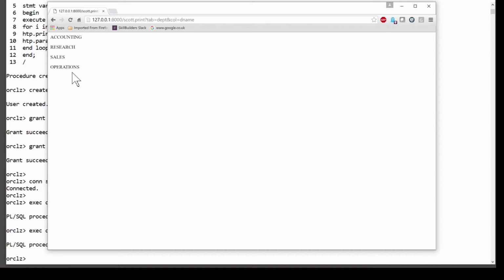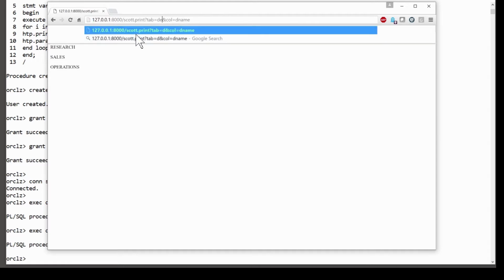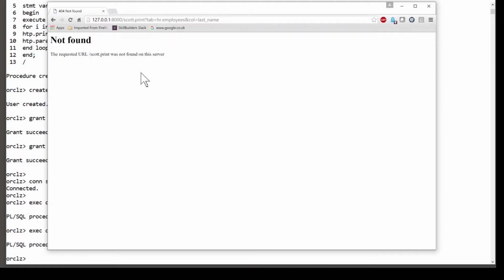What if my end user tries to hack the system? Maybe he goes to a table that he isn't meant to look at, such as hr.employees. Try to go to a different schema and retrieve the column, say, last name from there. So try to break out of the security, and we can't do it. The code looks solid enough at this level.